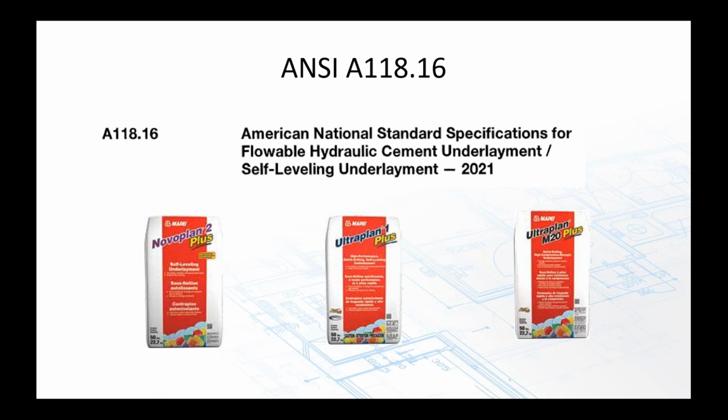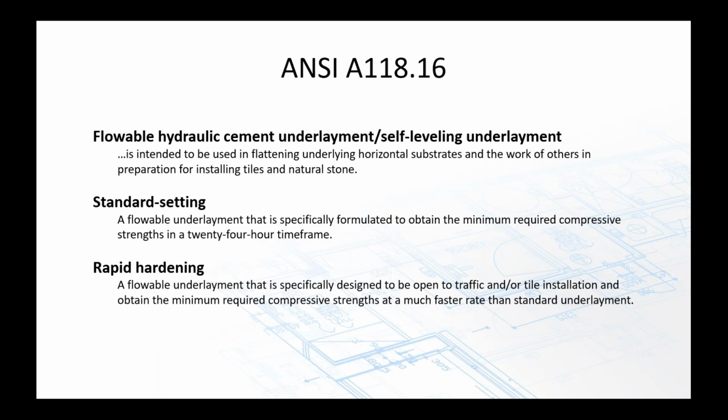At the end of the day, what you'll see is flowable hydraulic cement underlayment is probably a more accurate term. But at the same time, what we don't want to do is create a standard for a product nobody on earth knows what it is. So we also leave the self-leveling underlayment on there. But again, I'll hopefully shed a little more light on that as we go.